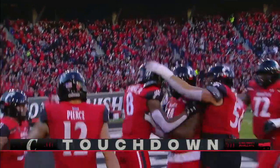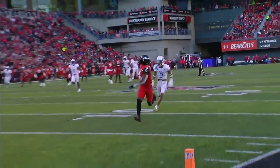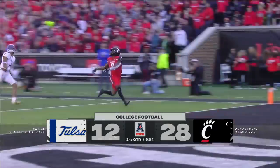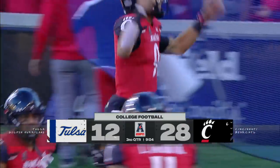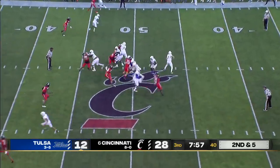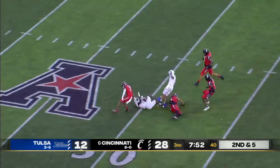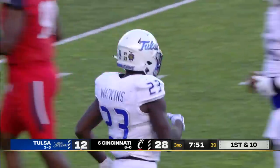31 yards, Ridder to Young. Two touchdown passes today from Ridder. He's one more away from tying the school's all-time record, currently held by his quarterback's coach. Letting this Tulsa offensive line get up and lean on them. No, not this time, but Watkins gets free. And he's got big play ability. We saw it last time out against Navy.